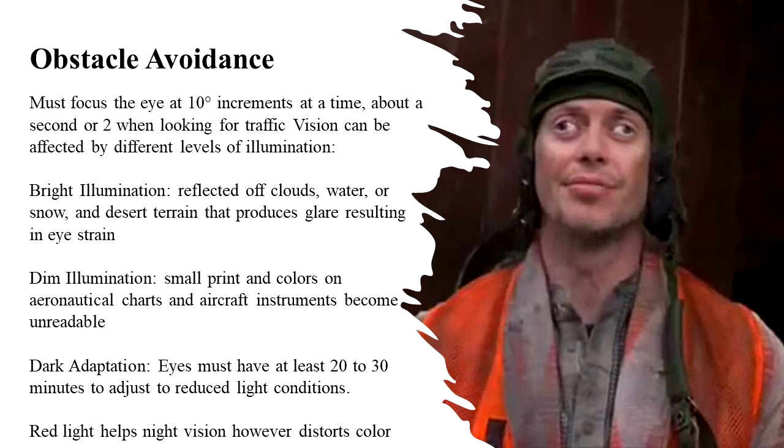Vision can be affected by different levels of illumination. Bright illumination, reflected off clouds, water, or snow and desert terrain, produces glare resulting in eye strain. Dim illumination, small print and colors on aeronautical charts and aircraft instruments become unreadable. Dark adaptation, the eyes must have at least 20 to 30 minutes to adjust to reduced light conditions. Red light helps night vision, however it distorts color.